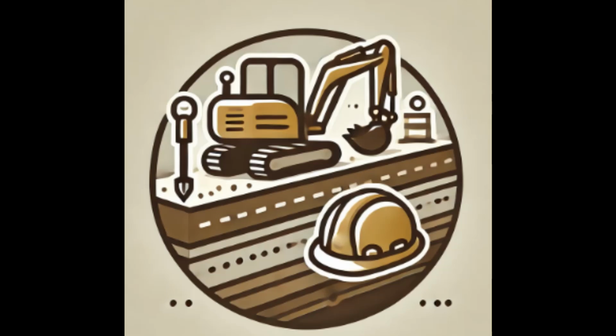We're wrapping up our exploration of OSHA 1926 Subpart P, and I have to say, I'm really starting to appreciate the level of detail and thought that's gone into this regulation. It's clear that OSHA takes excavation safety very seriously. They absolutely do, and for good reason. As we've seen, excavations present a unique set of hazards. And Subpart P provides a comprehensive framework for mitigating those risks and protecting workers.